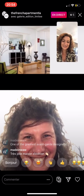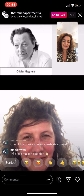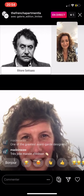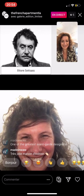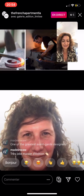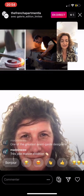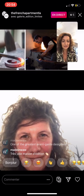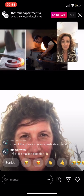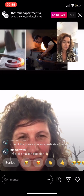Very beautiful. So we said Vincent, we had Olivier, and I forgot to show the famous Ettore. Very nice guy. So we talked about the quality of the craftsmanship. This is the view of the ironwork. So where are those pieces made? Is it somewhere in France? Is there a special place that you always go to, or do you try different makers?